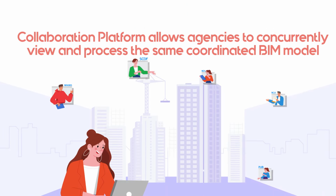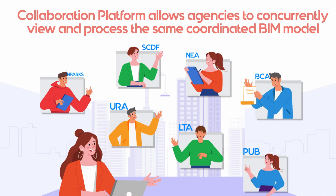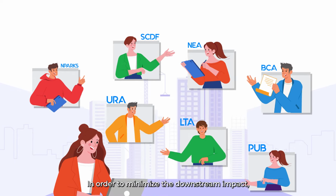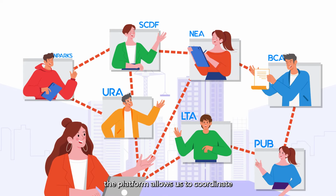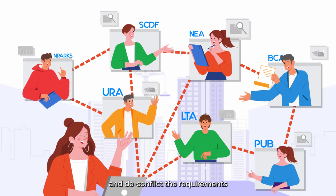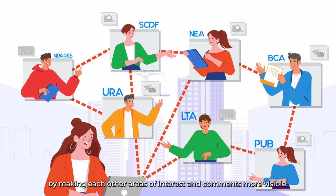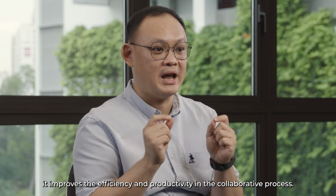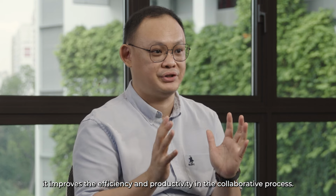Third, we have Collaboration Platform. The Collaboration Platform allows the agency to concurrently view and process the same coordinated BIM models. In order to minimize the downstream impact, the platform allows us to coordinate and deconflict the requirements by making each other's areas of interest and comments more visible. Ultimately, it improves the efficiency and productivity in the collaborative process.